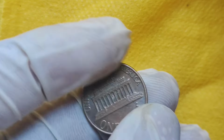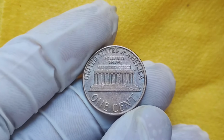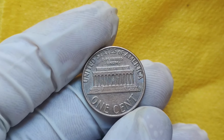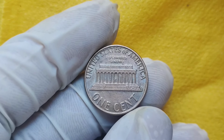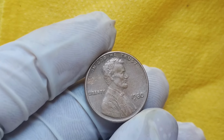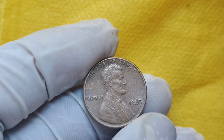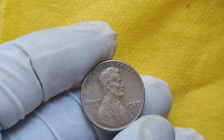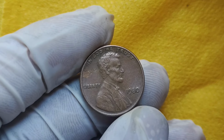In the United States, coins are minted at various facilities, and these are typically indicated by mint marks: P for Philadelphia, D for Denver, S for San Francisco, and W for West Point. However, pennies minted in Philadelphia traditionally didn't carry a mint mark until 2017, making the absence of a mint mark on a 1980 penny standard for that era.